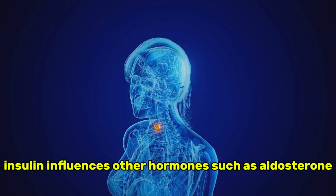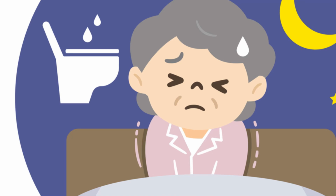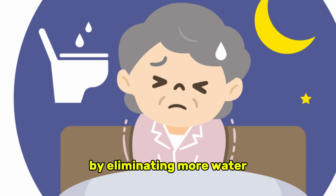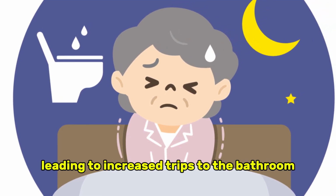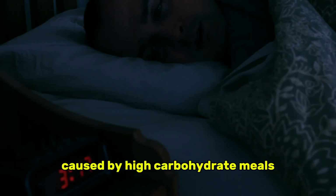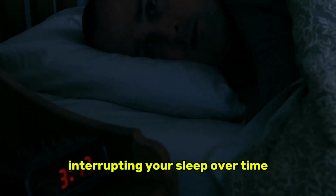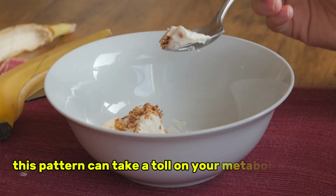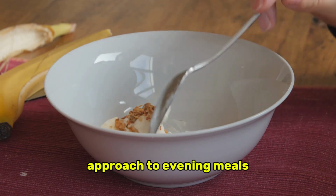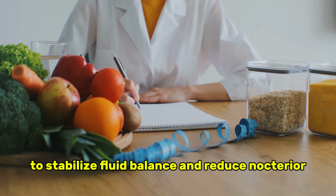Insulin influences other hormones, such as aldosterone, which plays a critical role in fluid retention. When this delicate hormonal balance is disrupted, your kidneys may overcompensate by eliminating more water, leading to increased trips to the bathroom during the night. The spike and crash cycle caused by high carbohydrate meals not only affects your energy levels, but can also overstimulate your kidneys and bladder, interrupting your sleep. Over time, this pattern can take a toll on your metabolic health, making it essential to adopt a more balanced approach to evening meals. Here's how to adjust your diet to stabilize fluid balance and reduce nocturia.